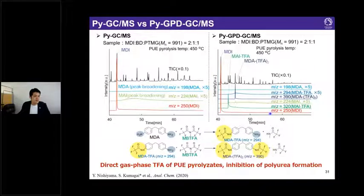We believe that this methodology can potentially be applied to other combinations of polymer and derivatization reactions, enabling a more in-depth characterization of polymers, including biomass and their highly reactive pyrolysates that cannot be sufficiently analyzed by conventional PYGCMS analysis.